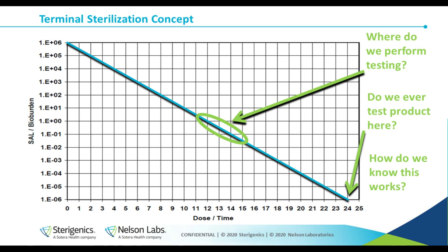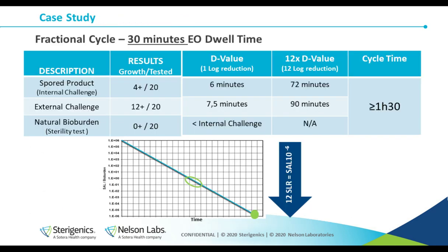And we actually never want to perform testing at 10 to the -6. In order for there to be any statistical or scientific relevance at testing fully sterilized product, we'd have to test at least 1 million samples, or more, depending on how you run your statistics, which is not feasible, clearly. So we do not test at 10 to the -6. We test partway down this death curve of microorganisms, and then we extrapolate to the final sterilization process. So on the next slide here, we have a case study that Anik is going to go through.